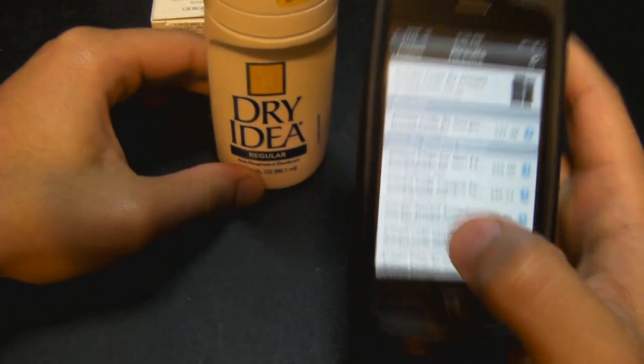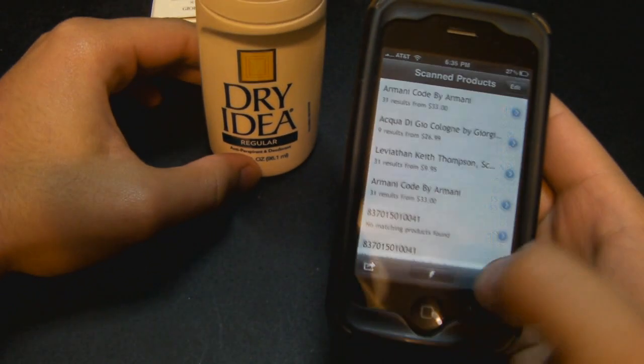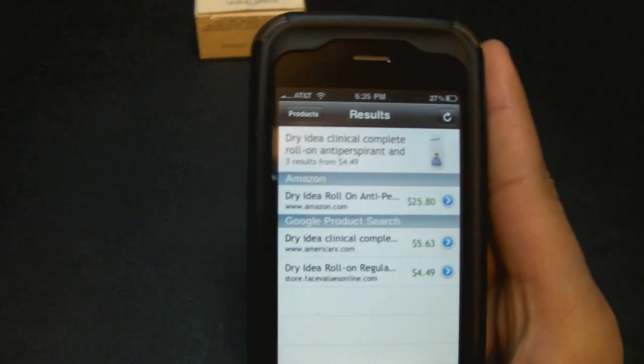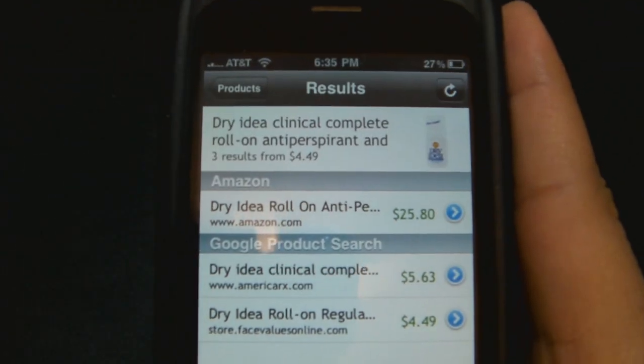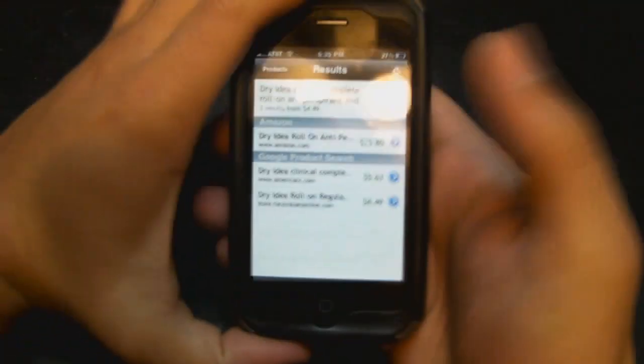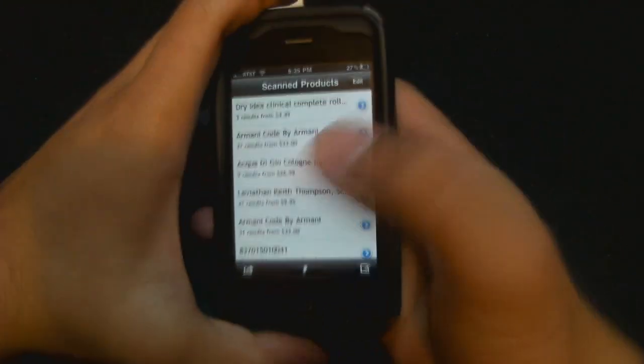Dry, the anti-perspirant. Flash, barcode, and I'm set. It found it. $25 on Amazon. What? Amazon let me down. But yeah, guys, as you can see, this app will come in handy one day.